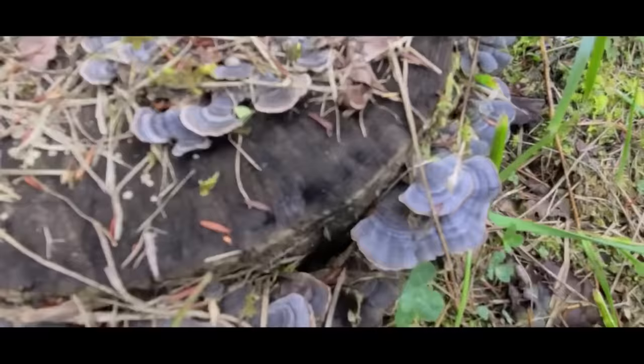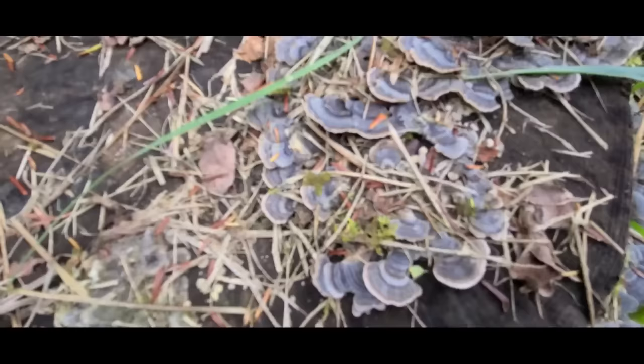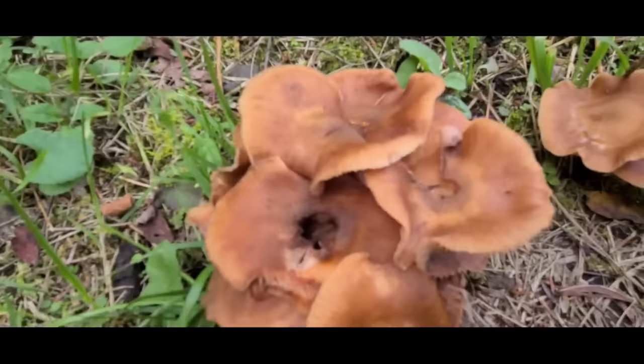I'll be dog. It's some kind of lichen or shelf mold. I think it's the type of mushroom. Turkey tail. God darn, that does look just like a turkey tail. It's growing on top too. There's some more of them. I dare you to eat one of these. These are edible.